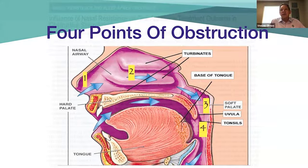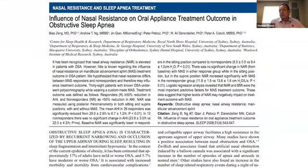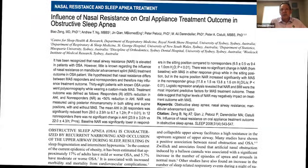And so that requires understanding, if you're going to treat somebody for obstructive sleep apnea, the 2 biggest factors in the success are BMI, body mass index, and nasal airway resistance. And so that's what you need to look to.